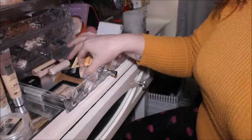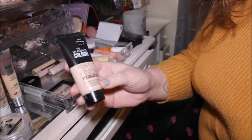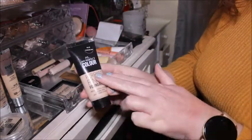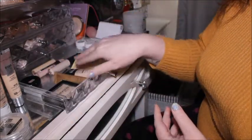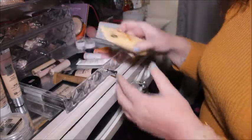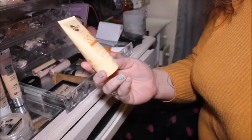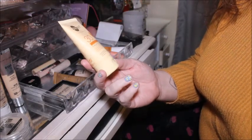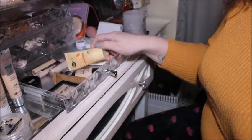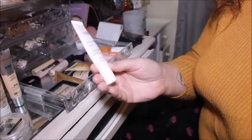And I've also kept in the Primark PS My Perfect Colour Perfect Finish Foundation. That will always stay in until I've finished it up because it's Project Pan, or kind of an unofficial Project Pan. Then I've only got one SPF, so that stays in here as well. It's the Soleil by Superdrug Factor 30 SPF High Anti-Aging Face Fluid. So that stays in.